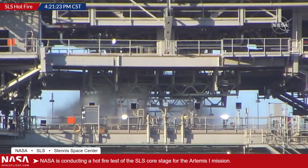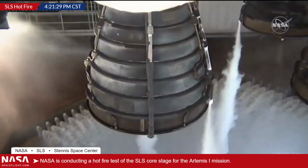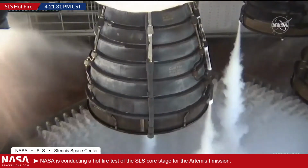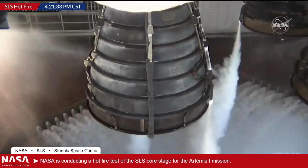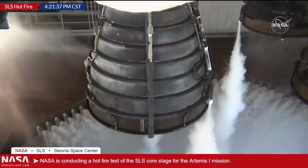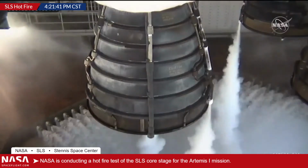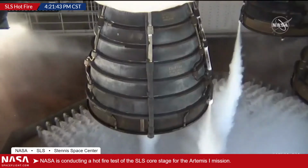And I'm trying to do the best I can to get us the audio, but now they're commenting over that in real time. Okay, so now you're starting to see some low flow through the sound suppression acoustic ring. So they're going to start. Wait till we get to the hold at T-minus 440.